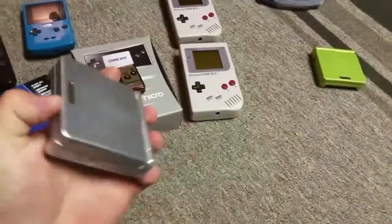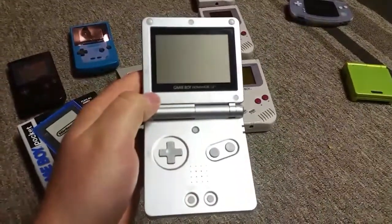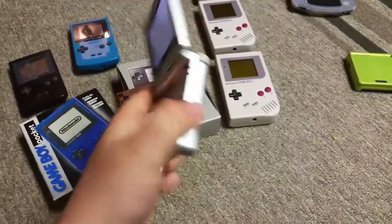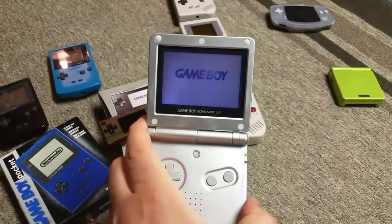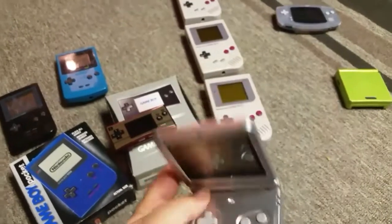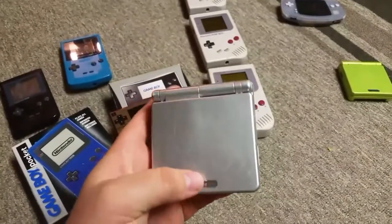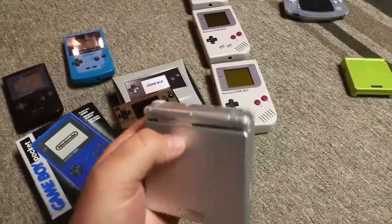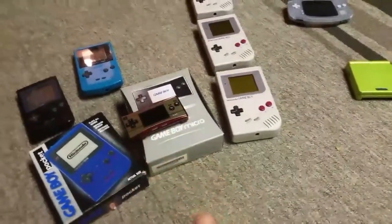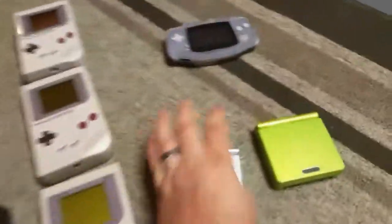Next we have a couple of little SPs. I never had one of these back in the day. I'm kind of envious of those who had one. And look, that one has juice in it too, and I haven't charged it in probably 2 years. That's what I love about these things. They're tanks. But this is my prediction why they made the SP. They wanted to test this technology for the upcoming DS. So why not just try it out on the Advance?